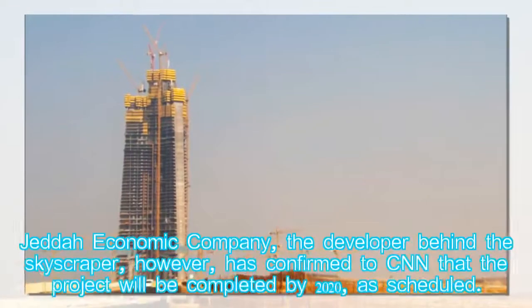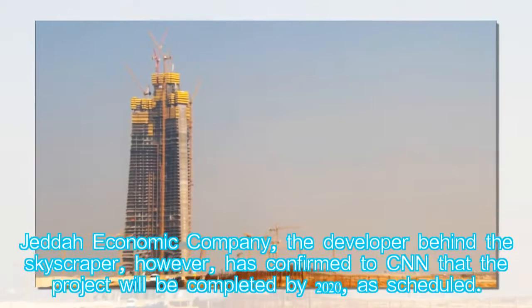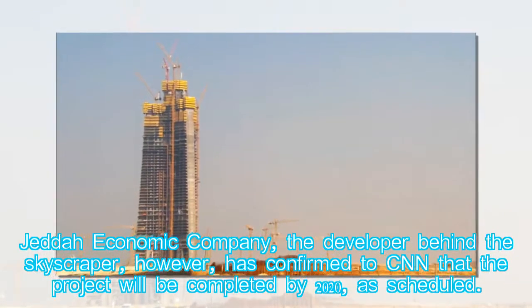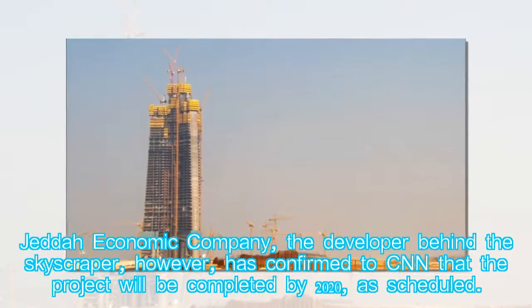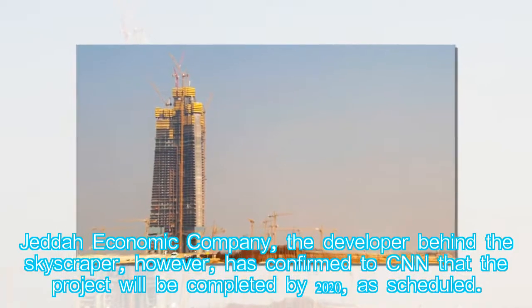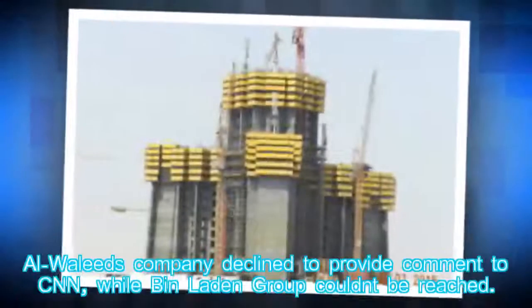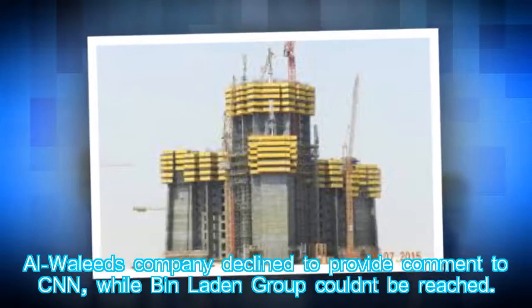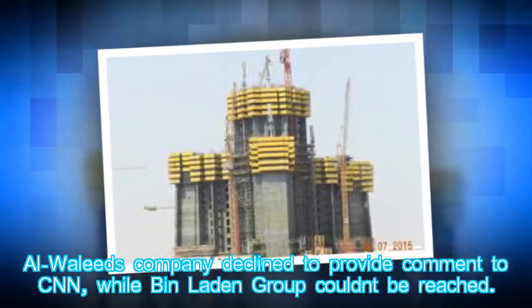Jeddah Economic Company, the developer behind the skyscraper, however, has confirmed to CNN that the project will be completed by 2020, as scheduled. Al-Walid's company declined to provide comment to CNN, while Bin Laden Group couldn't be reached.